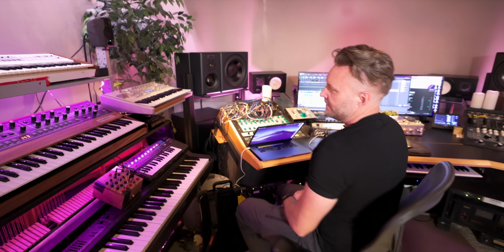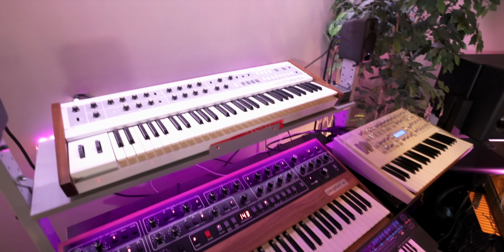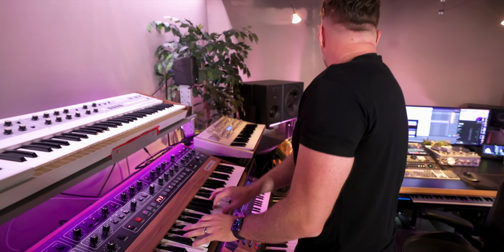What else we got up there? Prophet 10, Sequential. Prophet 10, Poly 6, which is kind of like the Juno. And then the Virus. You got full analog to digital. Oh, that's nice.